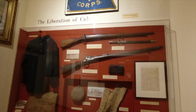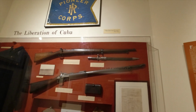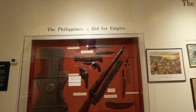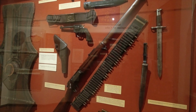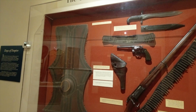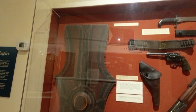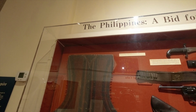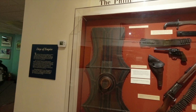Slowly getting into more modern times, you can tell. Carriage box. Sword and scabbard. Who are these guys? Troops in uniform, 1898. Okay, definitely getting into more modern times here. Philippines, a bid for an empire. And what is this thing? Oh, a Bagobo headhunter shield from Mindanao, Philippines, 1901. That's pretty crazy. Looks kind of heavy.